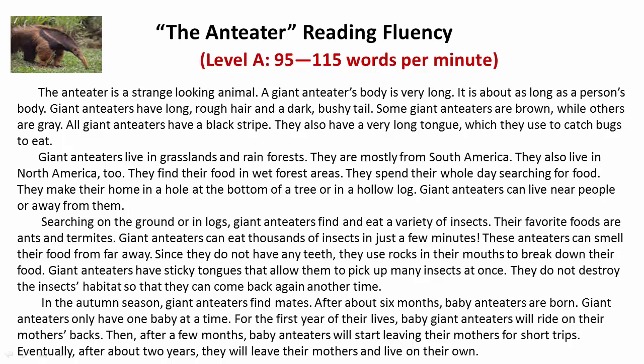For the first year of their lives, baby giant anteaters will ride on their mothers' backs. Then, after a few months, baby anteaters will start leaving their mothers for short trips. Eventually, after about 2 years, they will leave their mothers and live on their own.